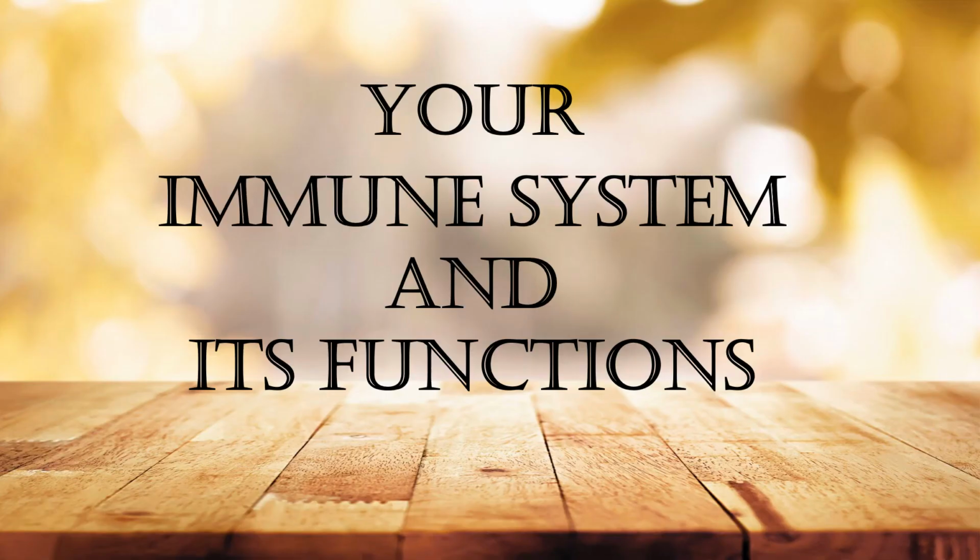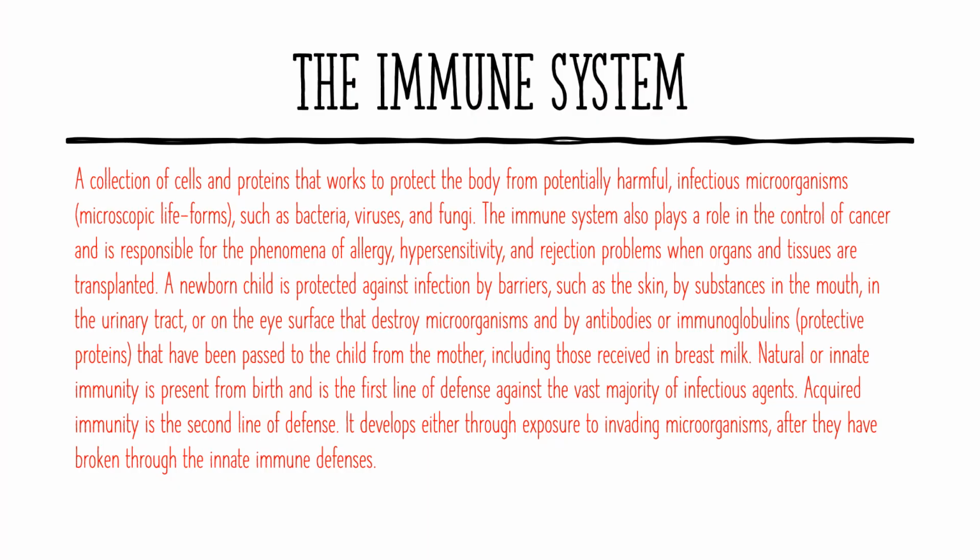Your immune system and its functions. It is a collection of cells and proteins that works to protect the body from potentially harmful infectious microorganisms, such as bacteria, viruses, and fungi. The immune system also plays a role in the control of cancer and is responsible for the phenomena of allergies, hypersensitivity, and rejection problems when organs and tissues are transplanted.